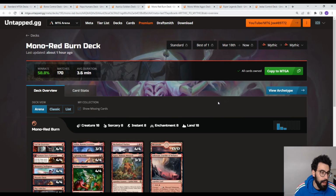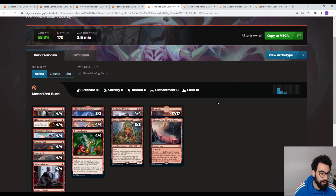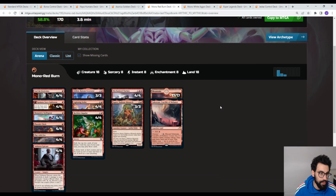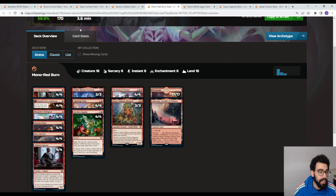Then go to Mono Red Burn. So there's kind of 2 variations of Mono Red. There's the Thundering Raiju version of the deck, and then there's the Mechanized Warfare version. The Mech Warfare seems to be having a higher win rate this week by about 2 to 3% comparatively.